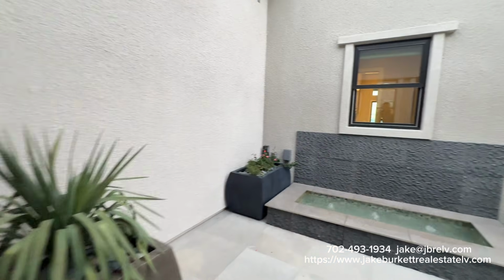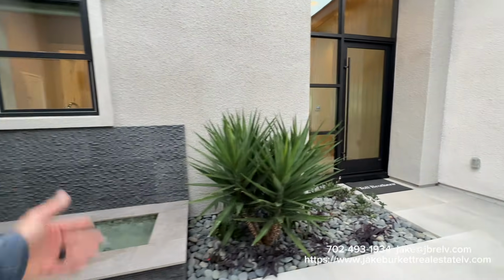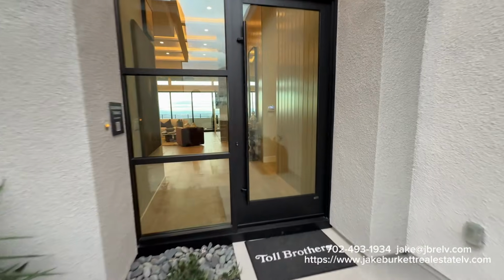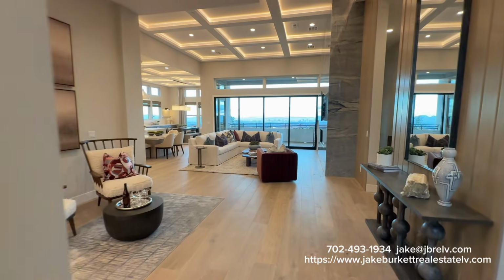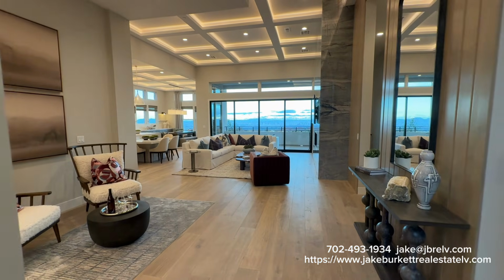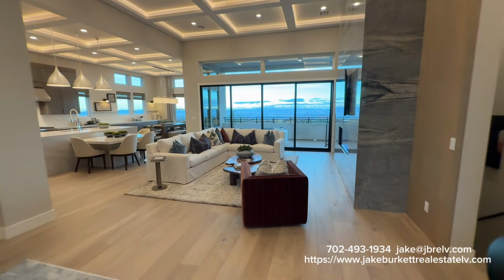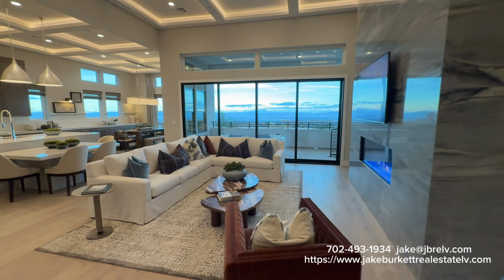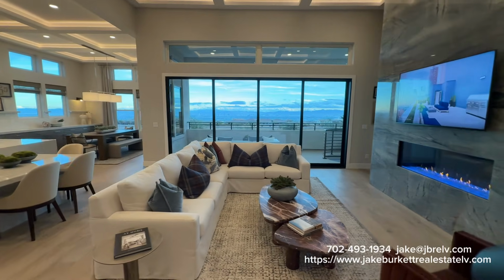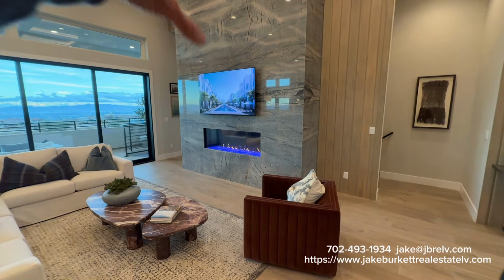All right, let's get into the main body of the house. Here is the little courtyard, with a little pond and a little fountain. We'll walk through this pivot door into the property. It's gorgeous. Got LVP flooring, gorgeous high ceilings. And let's take a look at this great room. The views looking out back, east into the greater Las Vegas Valley, are completely stunning. Look at that stonework and the fireplace.